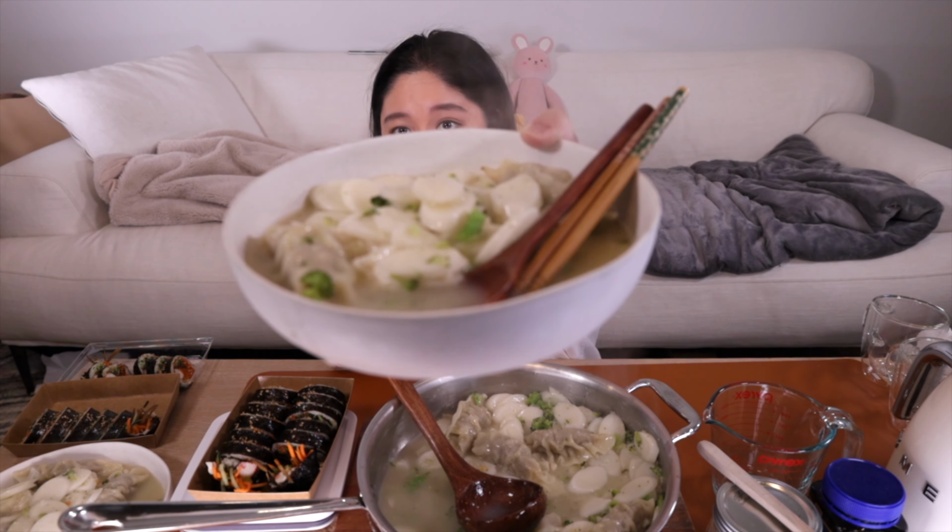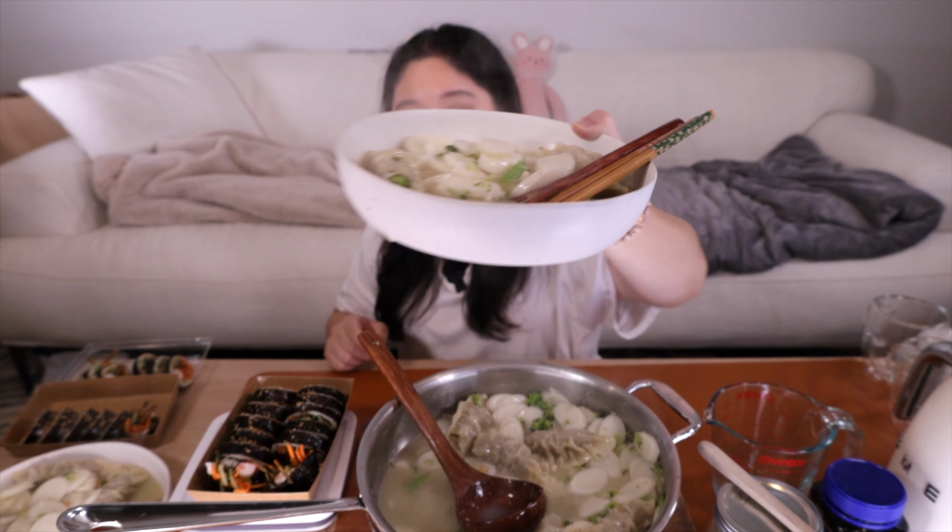Typically, we garnish with seaweed and eggs. I've been eating like jello and saltine crackers and porridge, so I wanted to change it up because besides the meat, I mean, it's pretty much the same, right? It's the starch. Okay, that's my bowl. I'll go ahead and start eating.